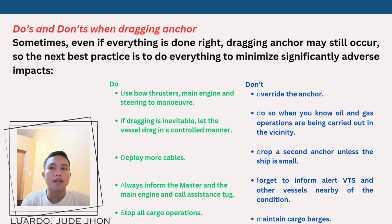Do's and don'ts when dragging anchor. Sometimes, even if everything is done right, dragging anchor may still occur. So the next best practice is to do everything to minimize significantly adverse impacts. First, do use bow thruster, main engine, and steering to maneuver. Don't override the anchor. Do, if dragging is inevitable, let the vessel drag in a controlled manner. Don't do so when you know oil and gas operations are being carried out in the vicinity. Do deploy more cable. Don't drop a second anchor unless the ship is small. Do always inform the master, the main engine, and the assisting tug. Don't forget to inform VTS and other vessels nearby of the condition.